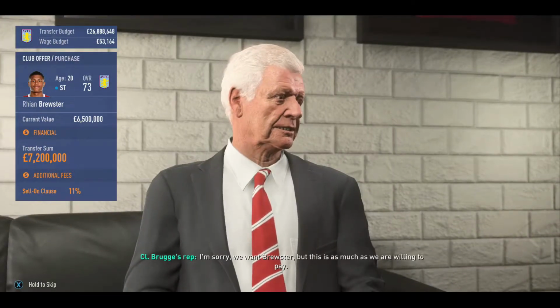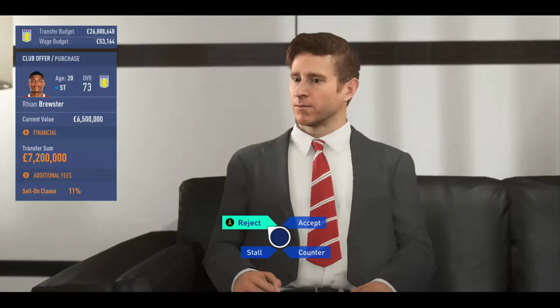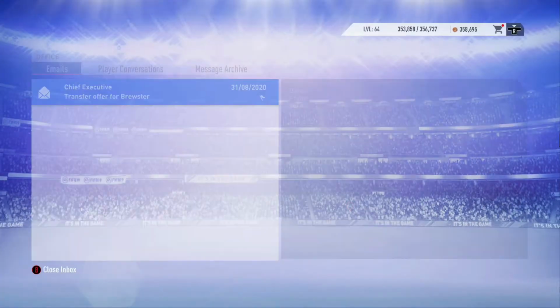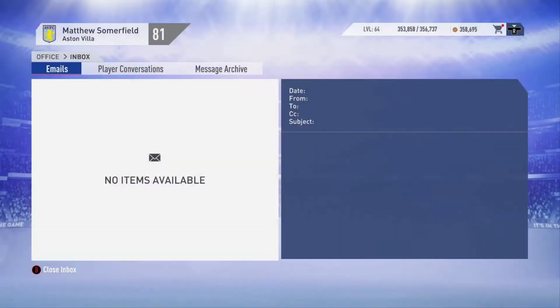So they've offered us 7.2 with an 11% sell-on clause. It's nowhere near what we're looking for. There's no point really negotiating any further than that. So we've just moved on from that transfer scenario.